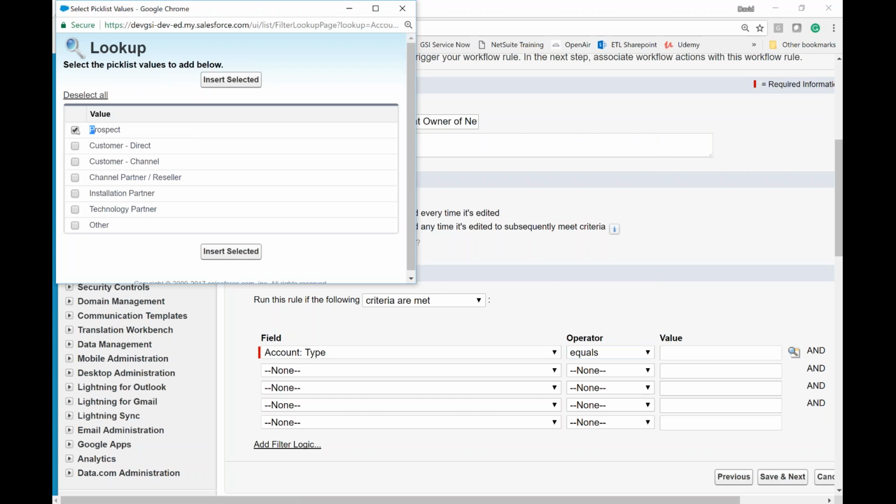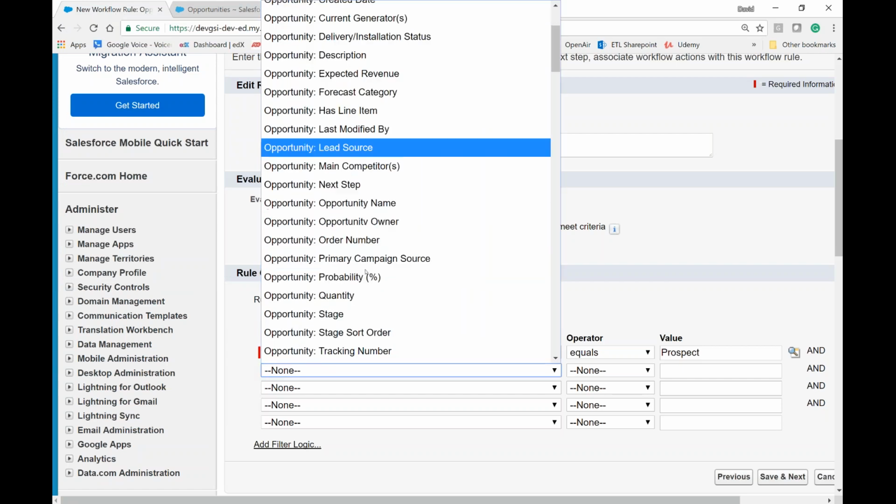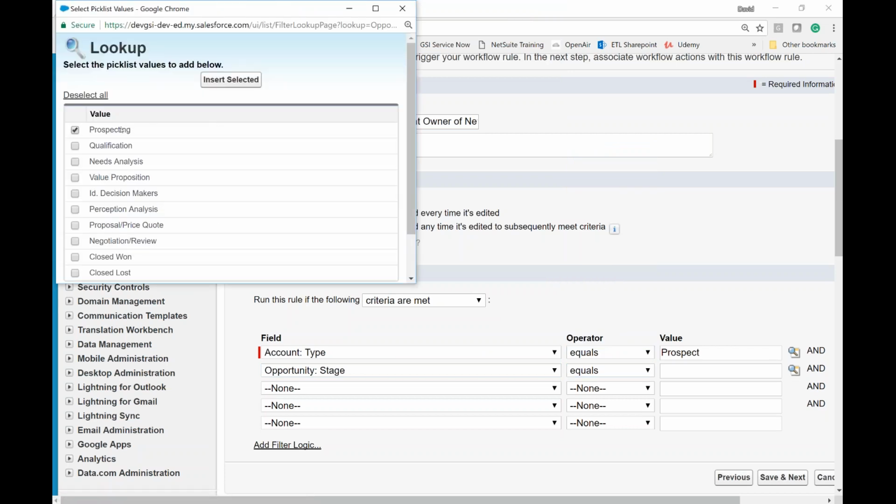That means this is not an existing customer. You can see we've got different customer states here. It's not a partner. It's not an existing customer. It's a prospect. It's somebody new, and we want to show them the love. So under opportunity, we're going to go to stage, and opportunity stage is going to be equal to prospecting, which means this is a brand new opportunity.